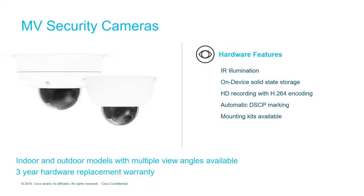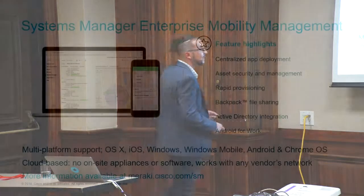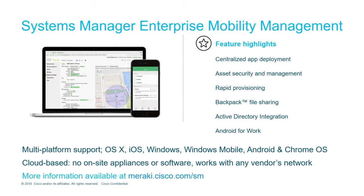And our MV security cameras. And last but not least, System Manager. So this is going to be your centralized kind of policy, right? If you guys are doing mobile device management, System Manager is the way to go, through central file sharing through a policy for all of my endpoints, which is really cool and really easy to deploy. So this is System Manager, and this is going to be included in Meraki.